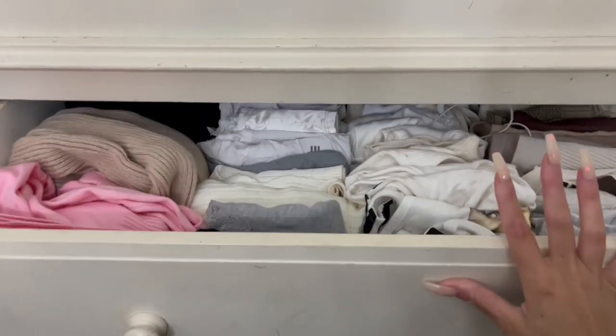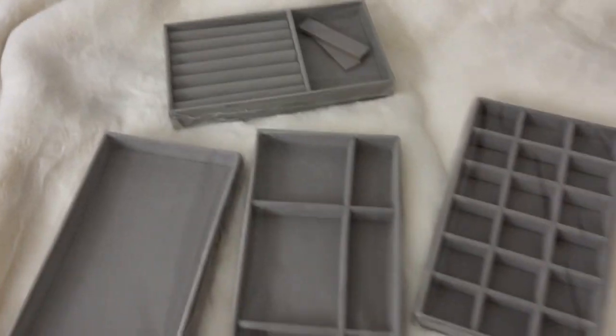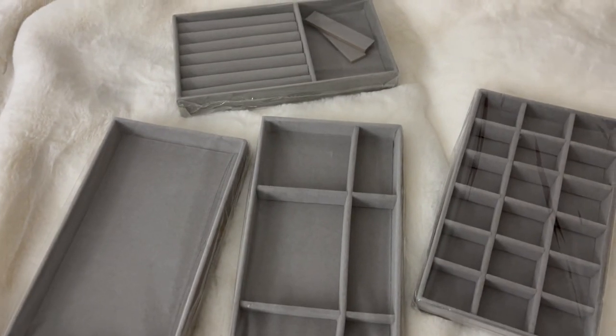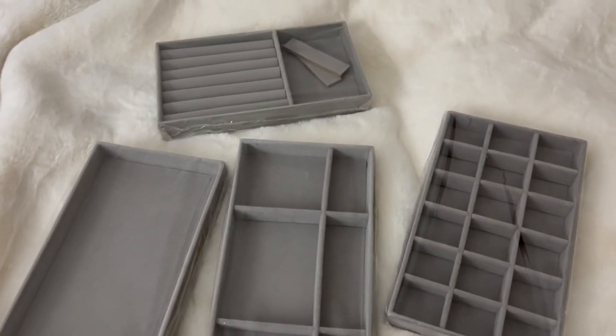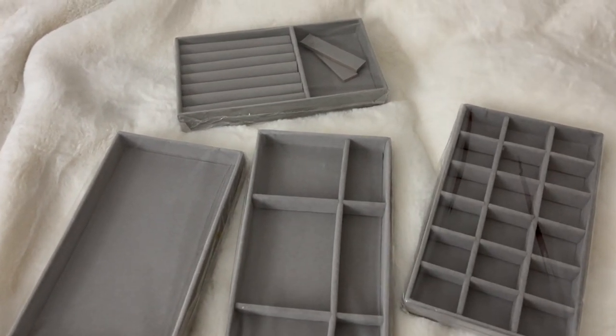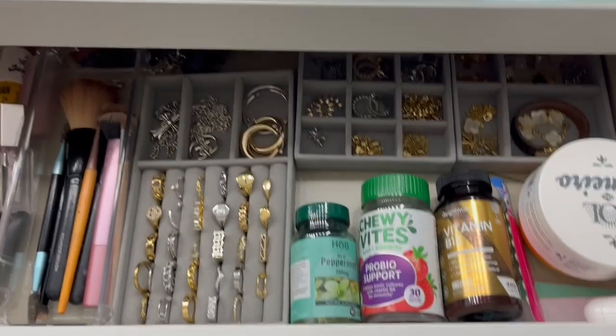So now I can just put this back. And now is the more exciting part. Also, if you can hear a noise, it's my air purifier. Anyway, here's my parcel from Amazon. They finally delivered my little jewelry organizers, so I'm gonna put them in my drawer. I might film a TikTok, I don't know, but I'm gonna organize all my jewelry and I'll show you the after. Okay, so this is the finished product.